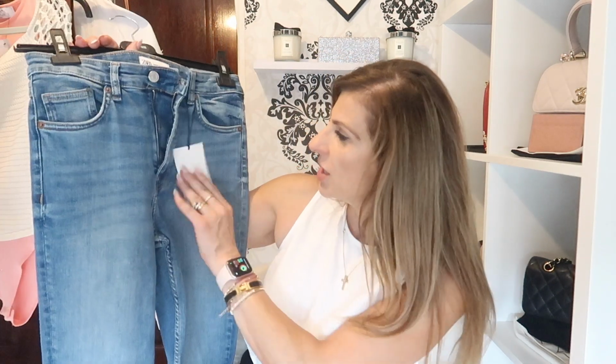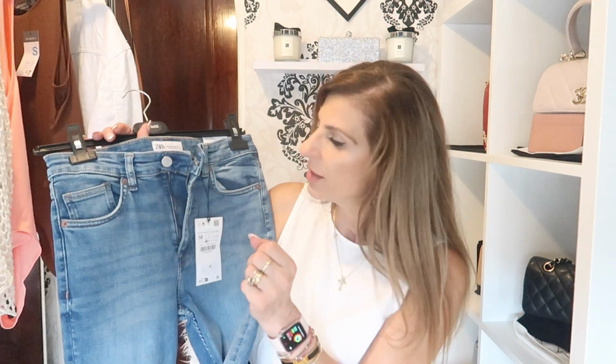People, when I tell you, I am besotted with the cut of these denims. So I got these in a size 10, the $29.99. They fit me really, really comfortably. I could have sized down, I reckon, but they sit nice anyway, and I love the colour, because they come in different types of denim colour, different types of blue.